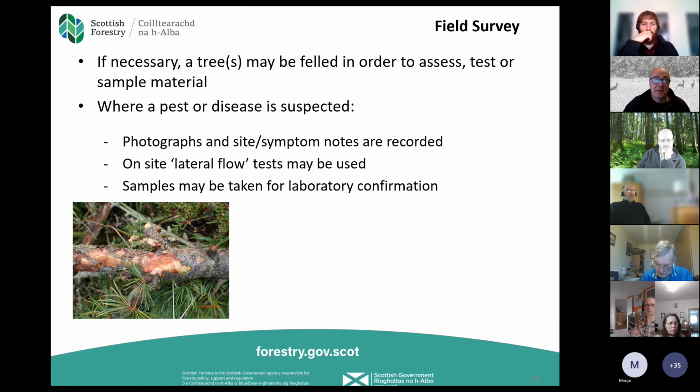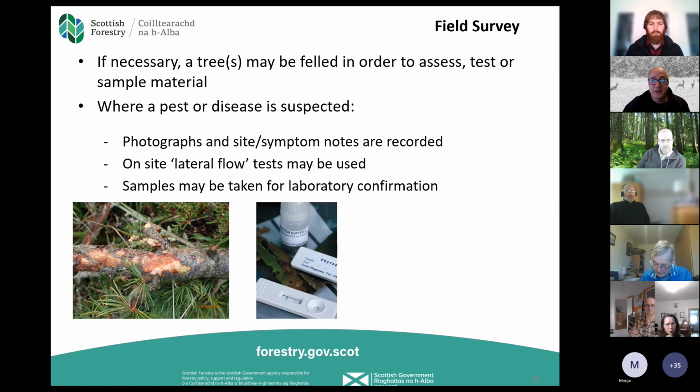So quite often we'll have to fell a tree because the disease quite often starts higher up. So to sample it, we need to take a tree or two down. Photographs, site symptoms are recorded. Lateral flow tests may be used, and samples may be taken for laboratory confirmation.